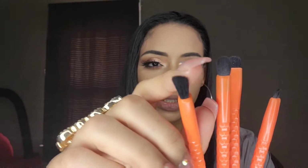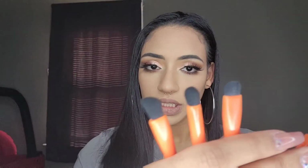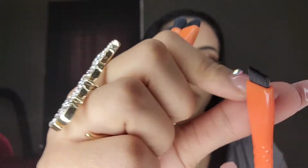Okay, so this is what the brushes look like. It comes with a little fluffy, tapered blending one. This is more of a flat blending brush, and then it comes with this angled brush. They honestly do feel cheap. I wouldn't purchase these for the price point.